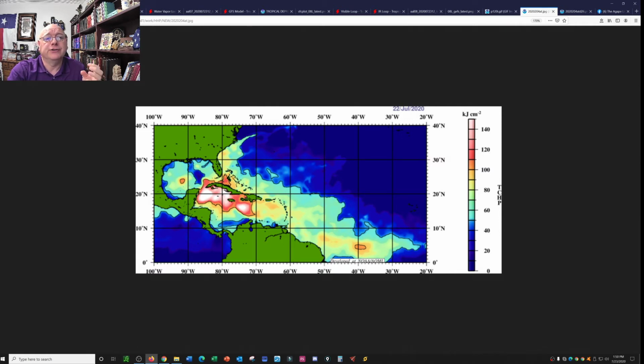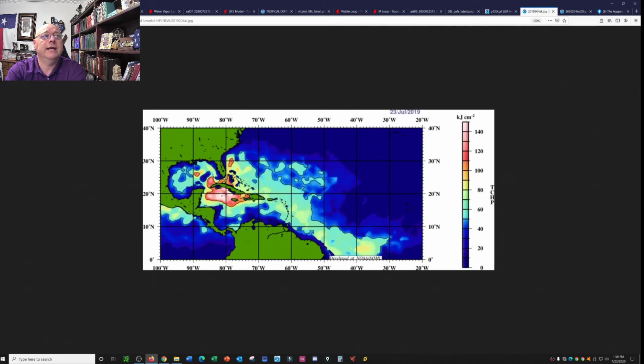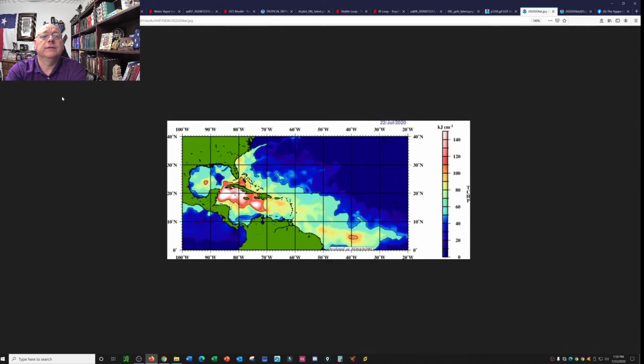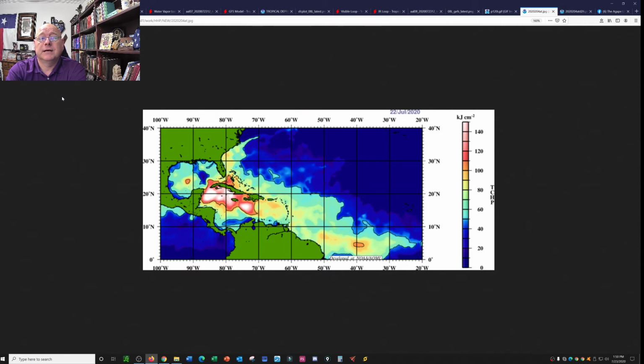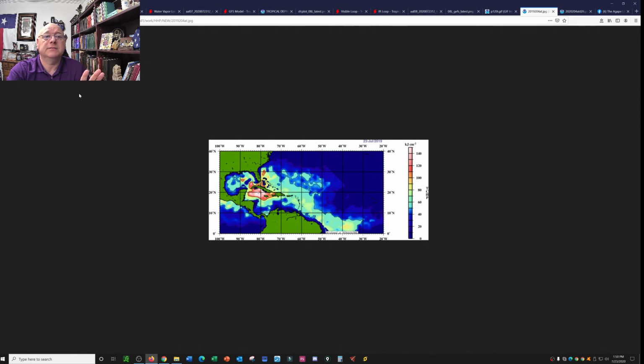I kind of want to go back and show you the difference between the years. If we go back and look at how much energy was in the ocean last year compared to this year, you can see there's a big difference. This year, there's a lot more than there was last year, and I just can't get that to stay, but that's all right. Okay, so this is last year. This is this year. You can see there's a huge difference. There's a lot more energy in the ocean to work with. This is comparable to what we saw in 2005, where there was a lot of energy in the ocean, especially in the Northwest Caribbean Sea. There's a lot of energy in the Gulf.